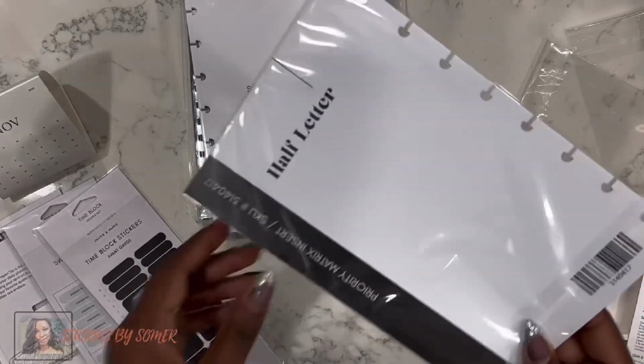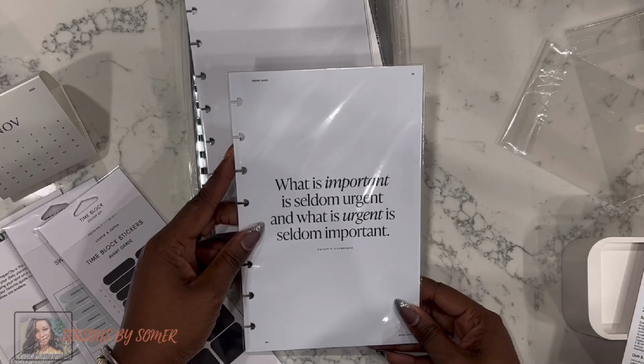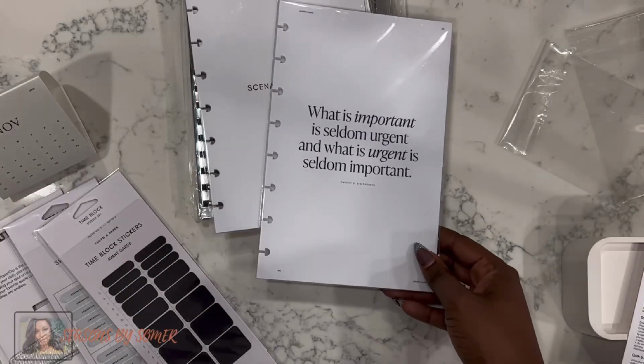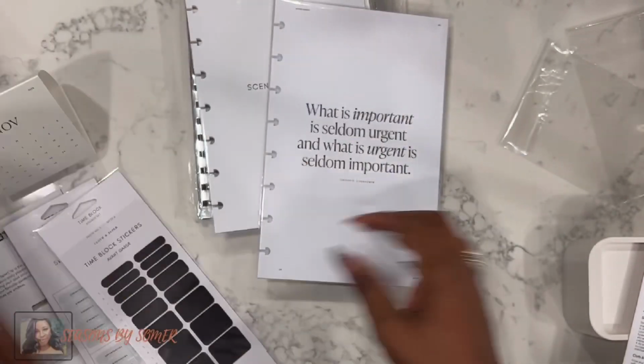Okay. Next, we have the inserts that came with our box. My box is a half letter box. That's the size of my current planner that I have on my desk. I have a nice little half letter LV agenda that I use for all my items, so all of my items come in the half letter size.